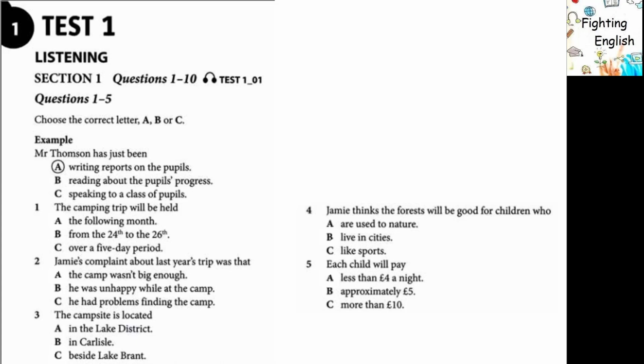Section 1. You'll hear a head teacher and a teacher discussing a school camping trip. First, you have some time to look at questions 1 to 5. You'll see that there is an example which has been done for you. On this occasion only, the conversation relating to this will be played first.